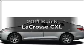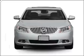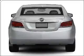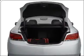Imagine yourself in this 2011 Buick LaCrosse. Travel the roads in style and comfort in this great vehicle. With a reliable six-cylinder engine that responds smoothly to its six-speed automatic transmission, premium wheels give a more luxurious look. The anti-lock braking system will help deliver you safely to your destination.